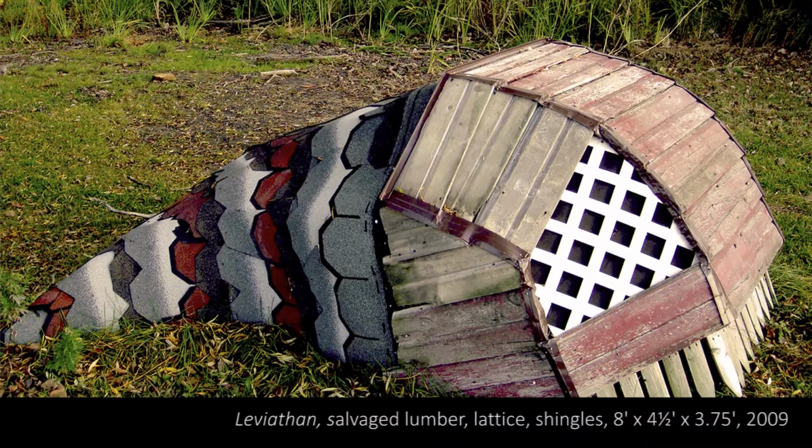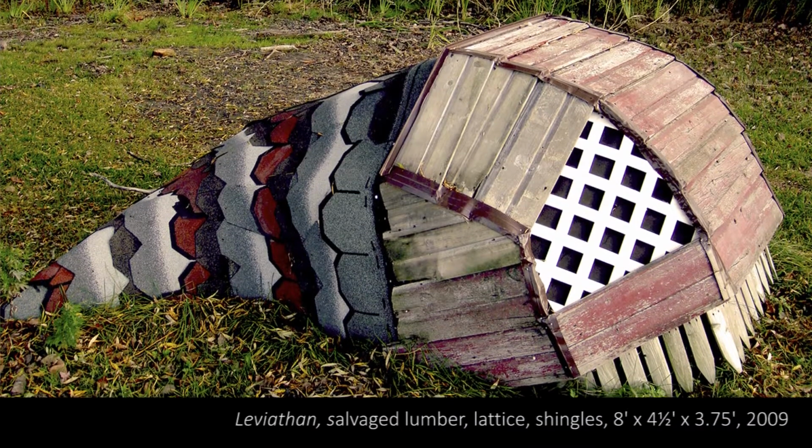I do really love to use found and recycled materials when I can in my artwork. I do that more in my sculpture practice than I do in my painting practice. It's important to me to not waste materials and to try and use as much existing material as possible.